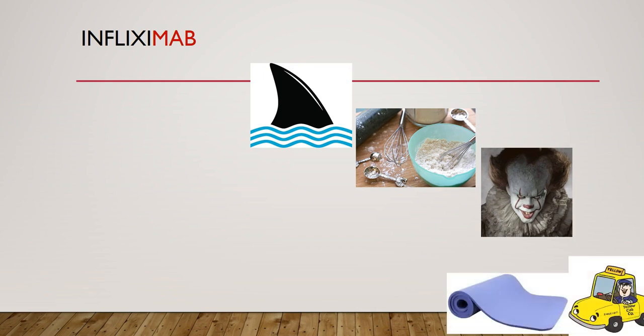And then the last part we're going to combine again. All right, let's put that together. So the first picture is a fin. So in, like fin, in. The next is a flour mix. So we're going to take the FL from flour and the IX from mix and call it flicks.